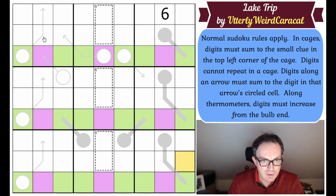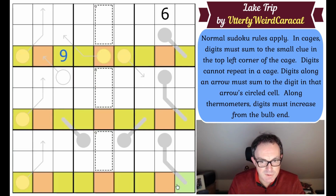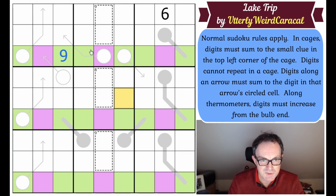But we know in column 2, column 5 and column 8, the 3 9s that appear in those columns can only appear in those 3 rows. So if we try to put a 9 here, for example, that would be saying that we're putting a 4th 9 in these 3 rows of the Sudoku, which is complete cobblers. You can't do that. We know that between them, these purple cells have to contain exactly 3 9s, and that's exactly the number we need for the 3 rows of the Sudoku. So we can say with absolute certainty the green cells don't have 9s in them. And that feels like it must be the break-in that Utterly Weird Caracal has built into his puzzle.